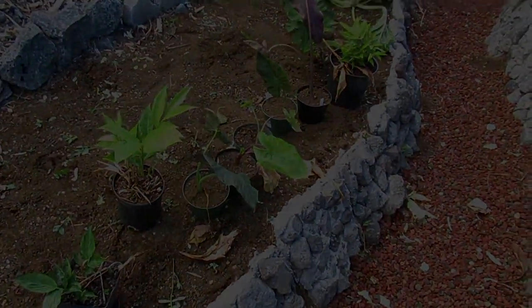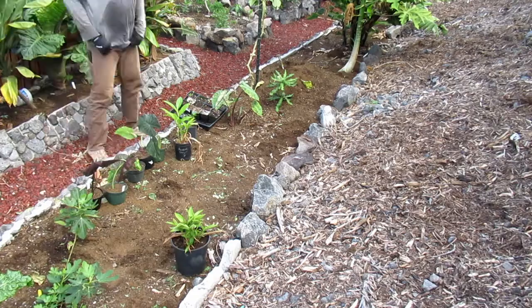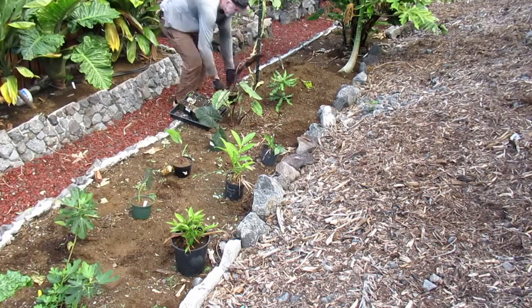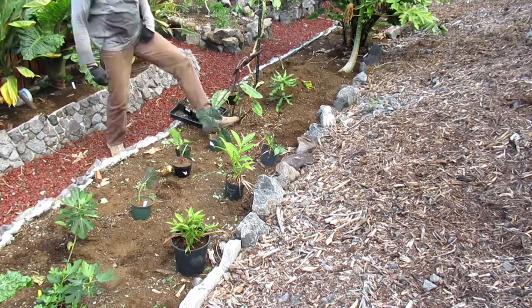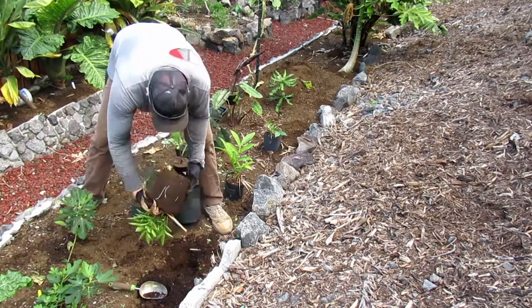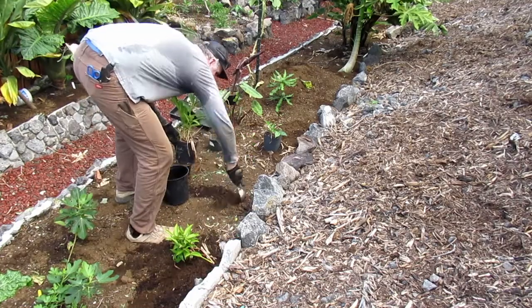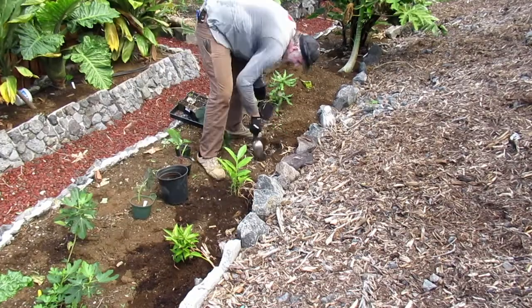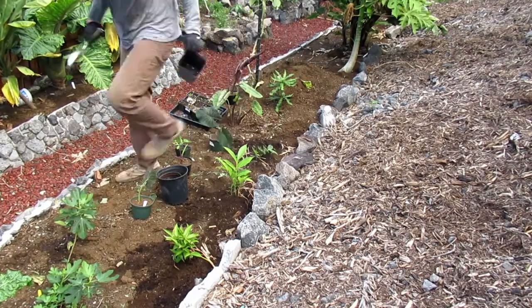alocasias take off. So what I finally decided to do here was put the red ginger along the back wall, back fence line of the property, and then do an Alocasia Regal Shield on either side with the Alocasia Imperial Red in the middle, and then dot all of that throughout with zinnias and marigolds.